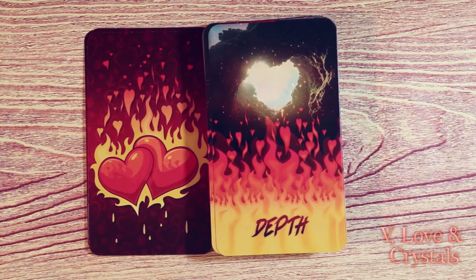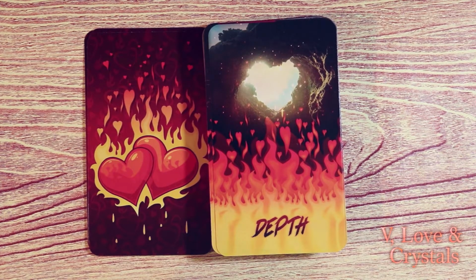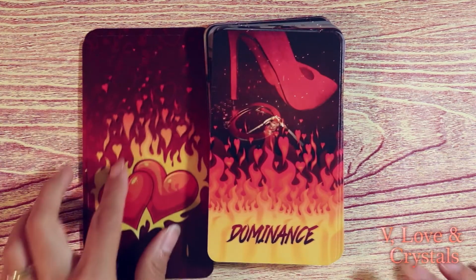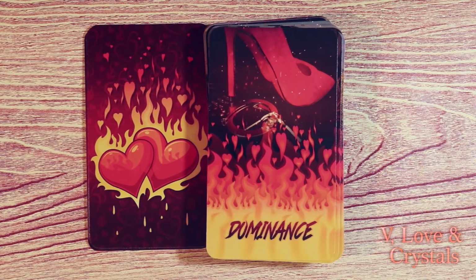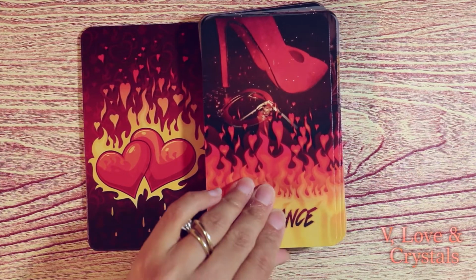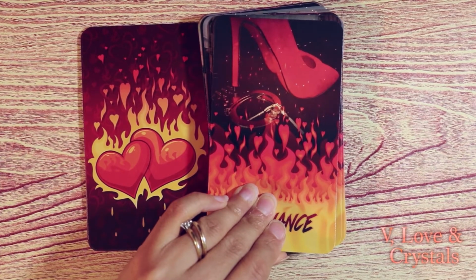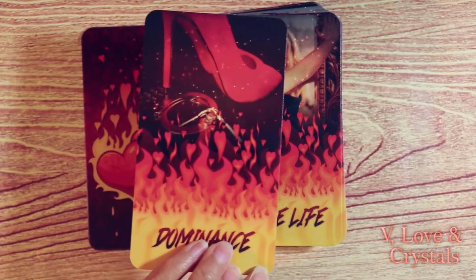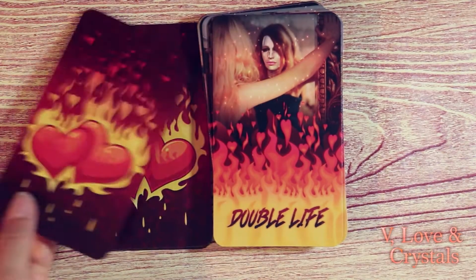It's not surfacey. When you come in contact with someone, you're really getting to know each other. There's more depth to your relationship. We're not just talking about the weather or what you ate last night. It's more of those stimulating conversations. We have dominance, so someone taking control in the relationship, someone wearing the pants, telling it like it is, leading the dance floor. Or this can be S&M, I don't know, whatever you're into.